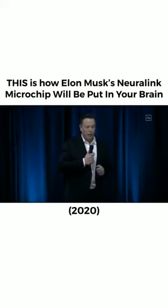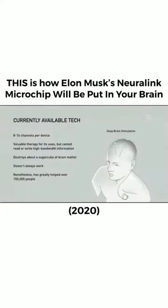And then in terms of what is currently available, there is something called deep brain stimulation, where they put a small number of electrodes in your brain, and will actually zap your brain with an electric current. It's valuable for its uses, but it can't read or write high bandwidth information. I would say this is a bit like kicking the TV, which does work, but not always, and it has limitations.